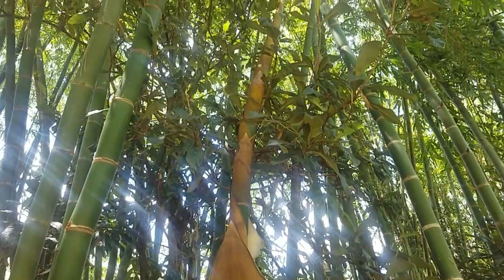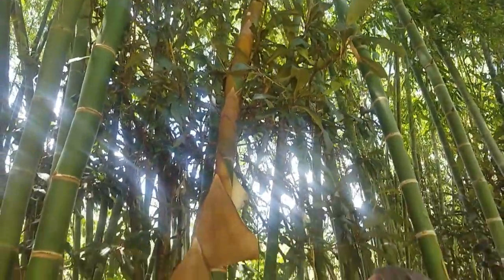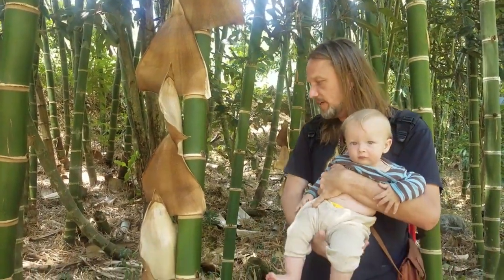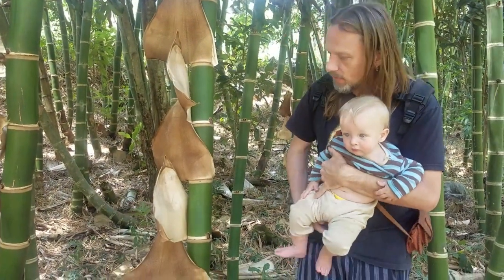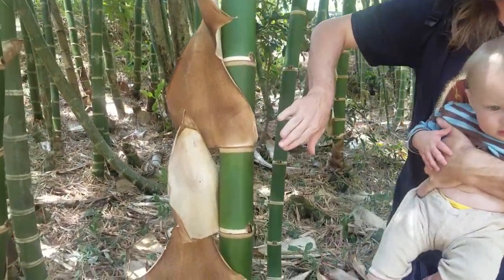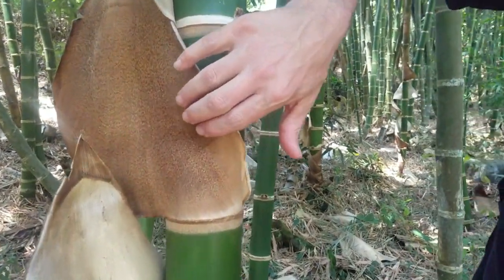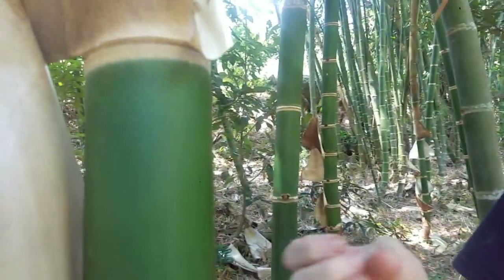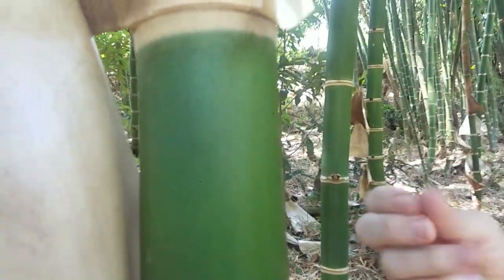As they grow, they shed these outer layers. It's like a mulch for a tree. And you have to be careful not to touch them or carry them when they're covered in these tiny little hairs. That's a very toxic irritant. I've seen people have terrible reactions. But if it's green and, well, they're still a little hairy, I don't react much, maybe because I have the guitar calluses, but you do have to be aware when you're walking through the bamboo.